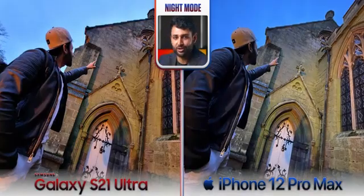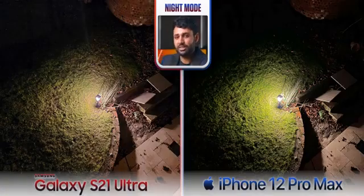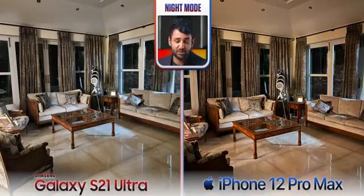I will give to Samsung that its nighttime zoom shots usually look better. Its nighttime ultra-wide shots are surprisingly crispy given the lack of light. Its general ability to brighten is also a little bit greater. But I do just want to stress that I don't think the quality of a night mode photo should be about how much like daytime it can make things look. It really should be about embracing night and making the night look good. And the iPhone does a better job of that.